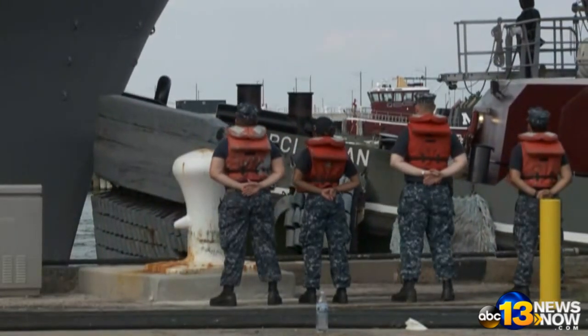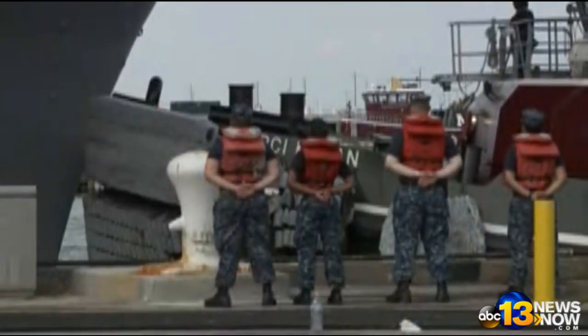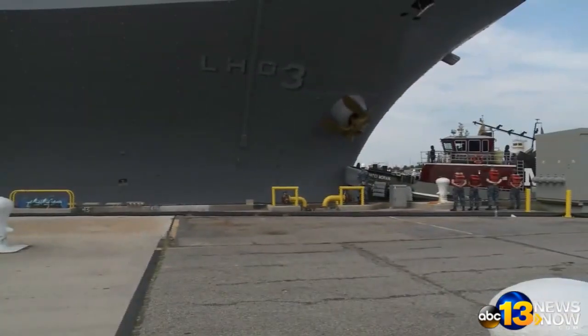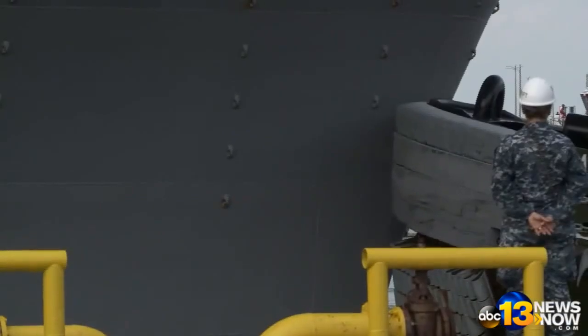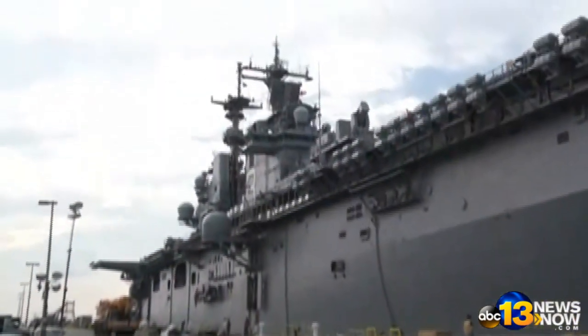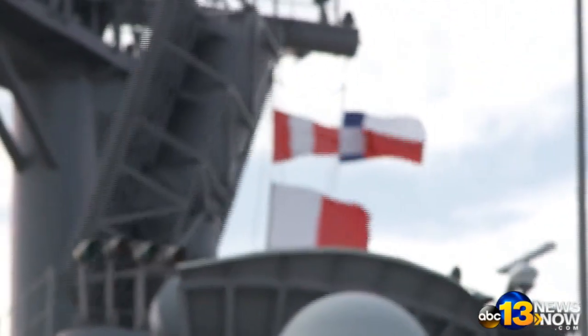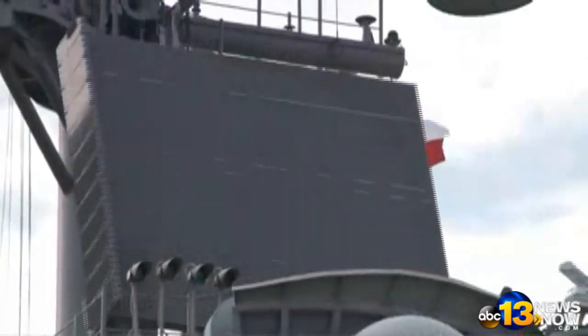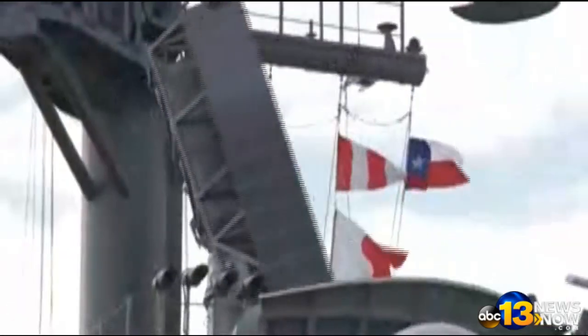Give it a second to get a little bit further out, and then we'll start doing some stand-ups. Right now, it still looks like it's important. Hey, Facebook viewers, if you're watching, the ship is flying the Texas flag. You can see it a little bit behind that radar up there. Isn't that cool?